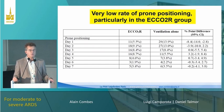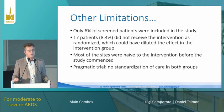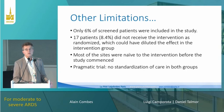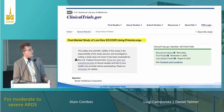And once again, the rate of prone positioning, taking into account the severity of these patients at baseline, was probably lower than expected. Looking at the other limitations of that study, only 6% of the screened patients were actually included. And it's probably this one which is of most concern here. Most of the sites were naive, and this is an invasive strategy, and probably there is also a need for some experience with this device.